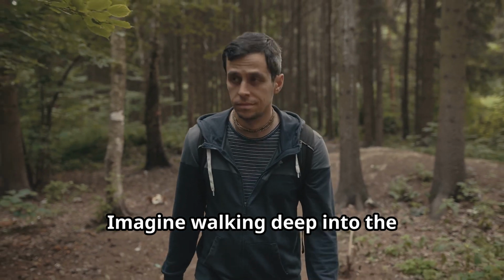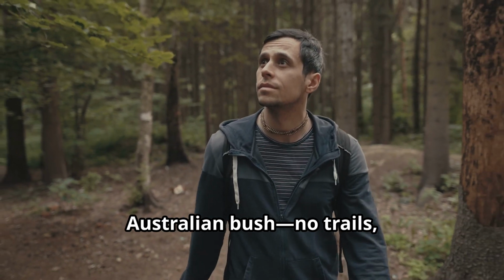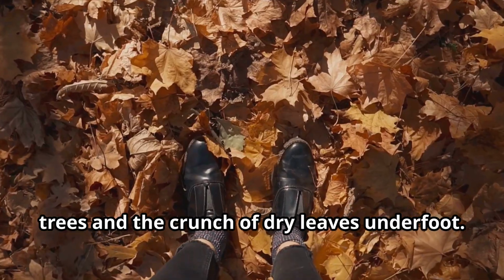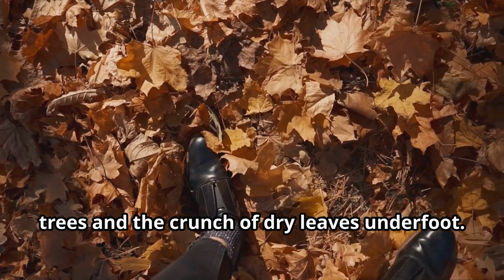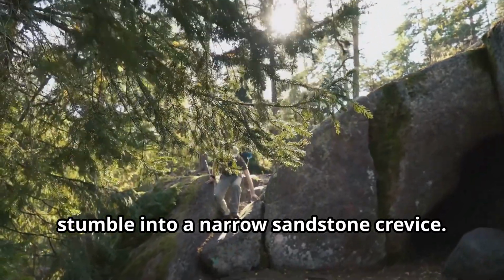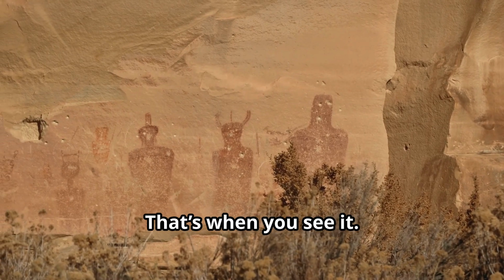Imagine walking deep into the Australian bush. No trails, no markers, just the hush of eucalyptus trees and the crunch of dry leaves underfoot. You push through a curtain of brush and stumble into a narrow sandstone crevice. That's when you see it.